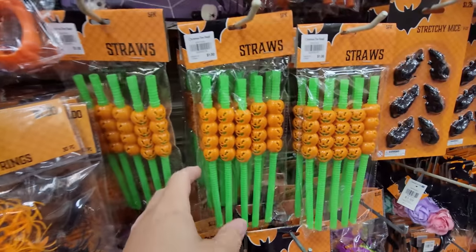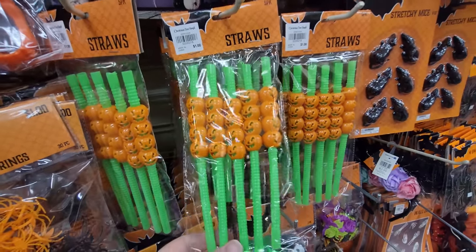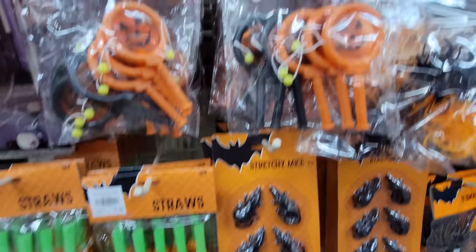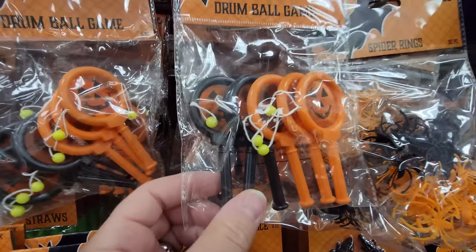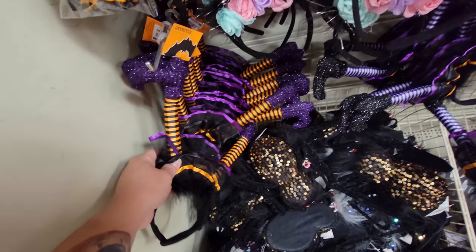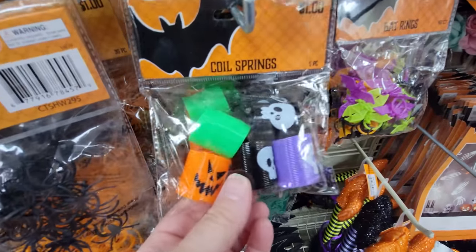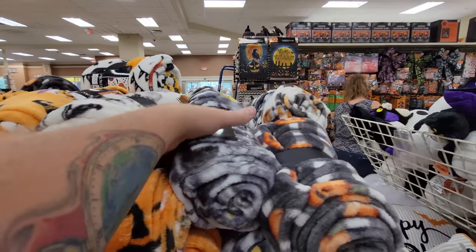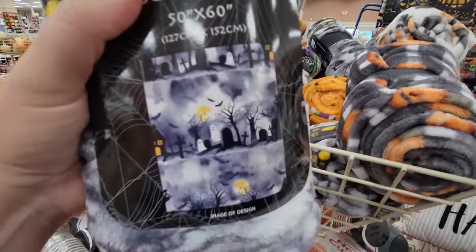Okay, let's see. Oh, look at this. Pumpkin straws. That's pretty awesome. Look at tiny stretchy mice. What in the world? Drum ball game. Bat rings. What is this? A headband with witch legs sticking up. Spooky slinkies.